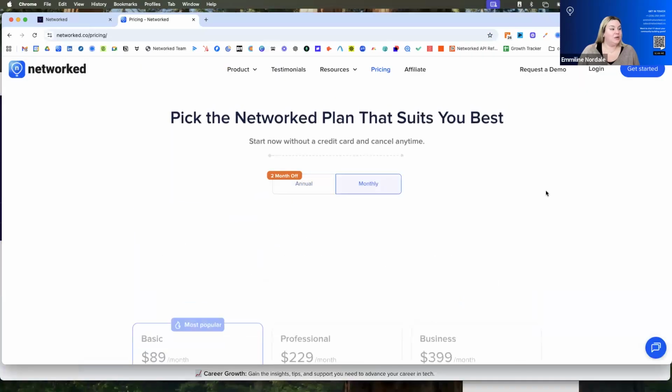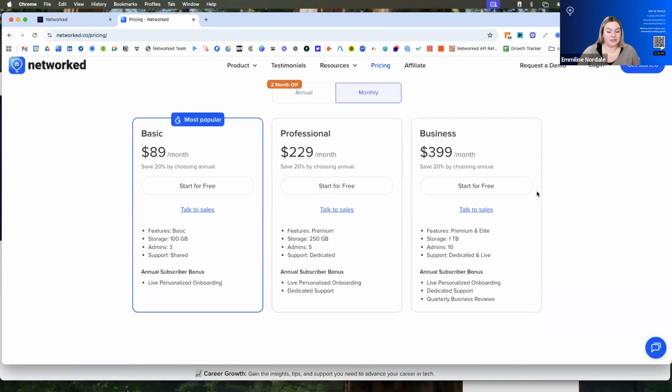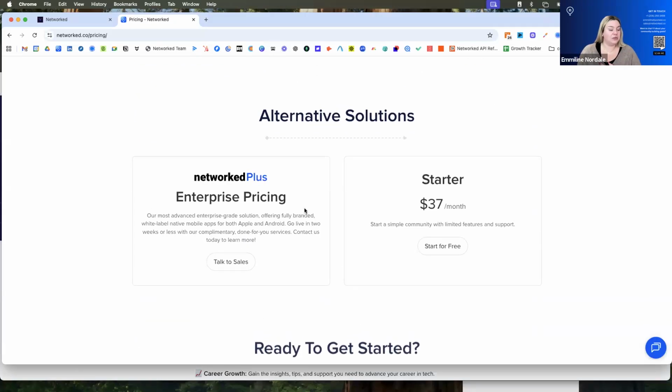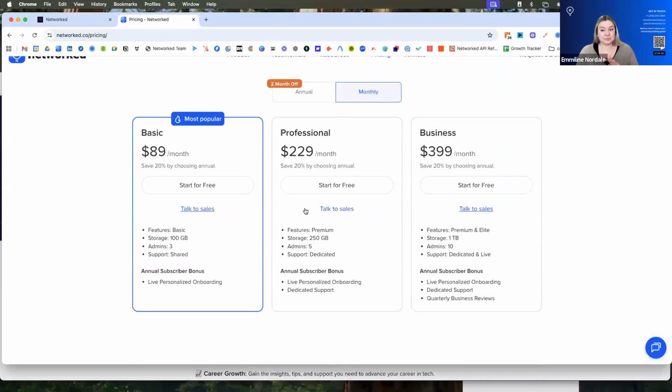Alrighty. Now once you're ready to get started, just to give a sense of how this looks. Networked is a subscription model. We're month to month. We also offer an annual subscription for a little bit of a discount. All of these plans include access to the web as well as the mobile app of Networked, the Networked branded mobile app. We do offer a white labeled mobile app as well as higher product limits for our enterprise customers. That is available through Networked Plus. If you have any questions about that, definitely let me know.